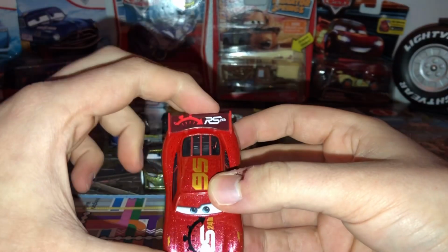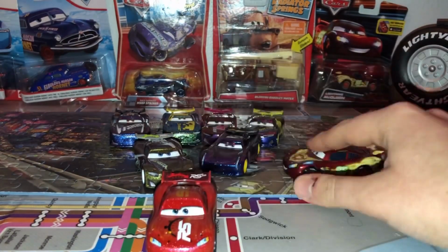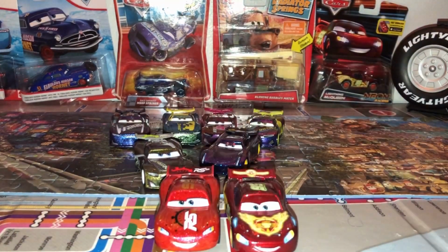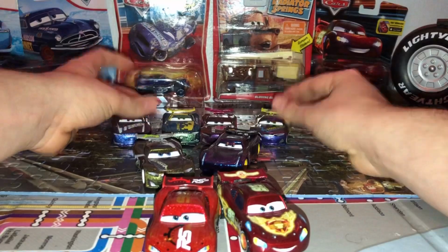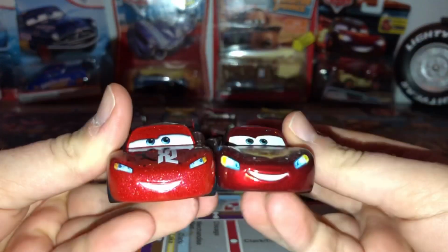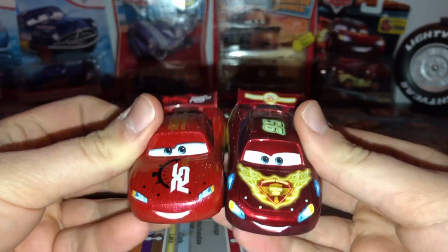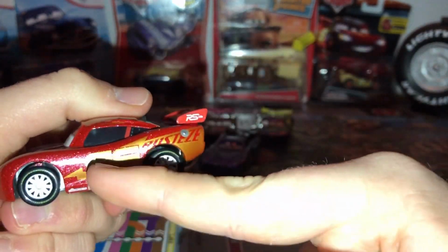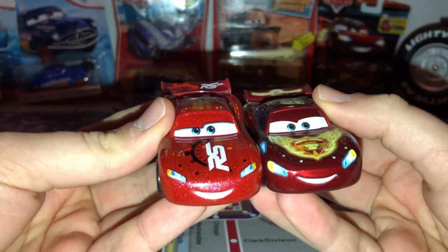So he was going to be my favorite, but you'll see who will be my favorite, it will be JD or Ed Trunken. And let's compare him to his Neon Racers McQueen paint job. I can't compare with anyone else because his paint job is pretty unique and the expressions are very, very similar.